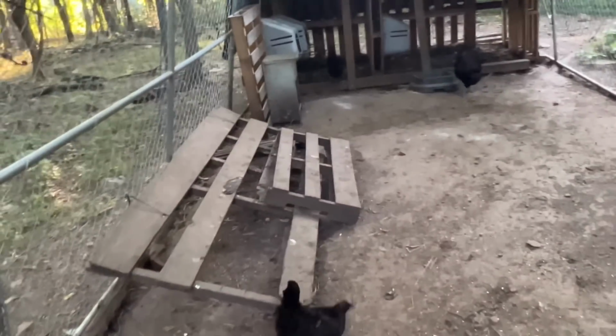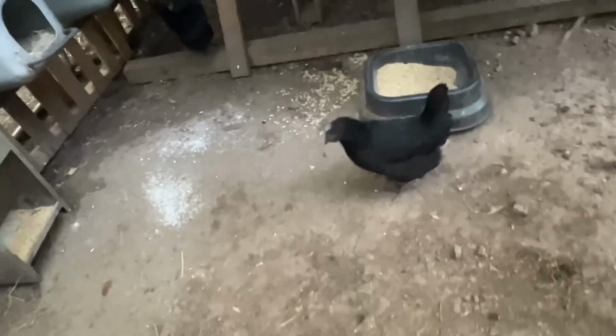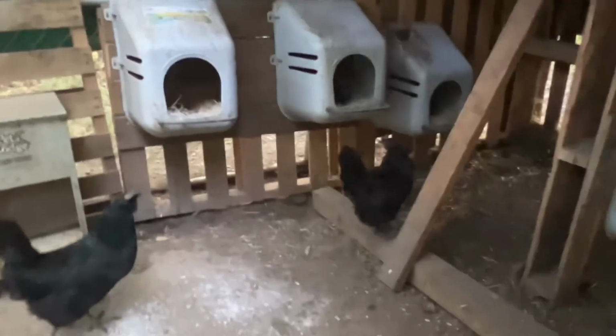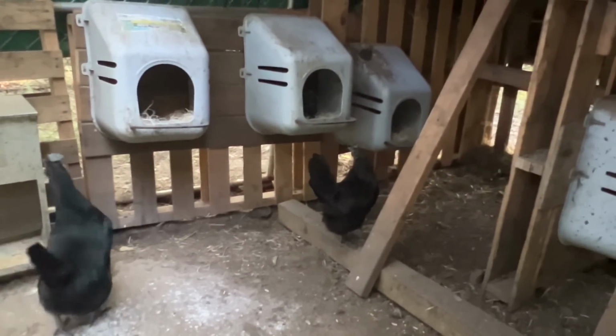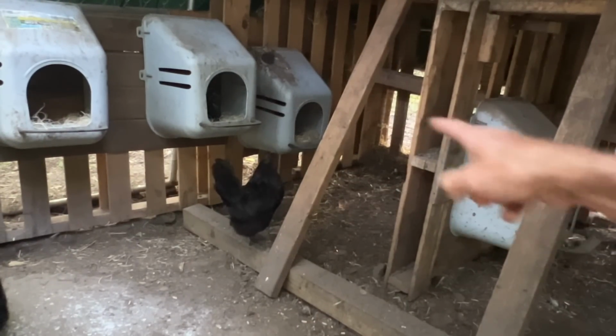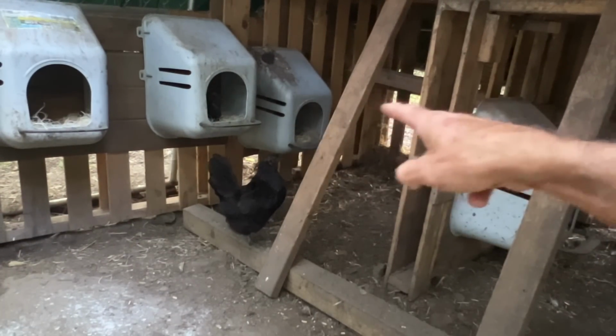Let's go down here. What's the matter? Is somebody in your spot? There ain't nobody in there. Oh, wait a minute, there she is right there. Are y'all wanting that center hole? Well, she's already in there. I know there's somebody in. There's somebody over here in this one, and somebody in the second one.